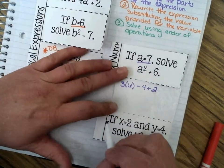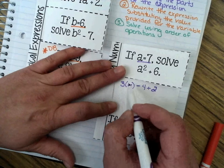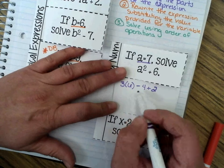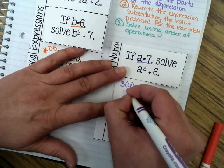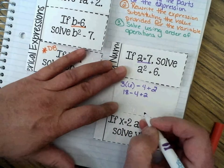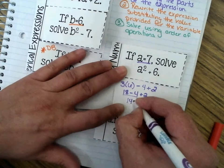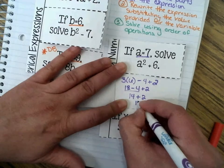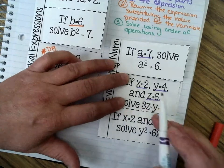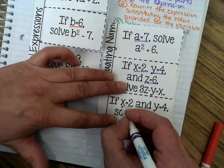So that's it rewritten. So I have to do order of operations. I have no parentheses technically because this is just an operation symbol. I have no exponents. I have multiplication and division. I have 3 times 6, which is 18, minus 4 plus 2. Now I do addition and subtraction from left to right, so 18 minus 4 gives me 14, plus 2 gives me 16. So the value of my expression is 16 if x equals 2, y equals 4, and z equals 6.